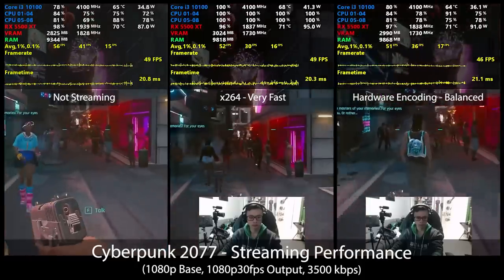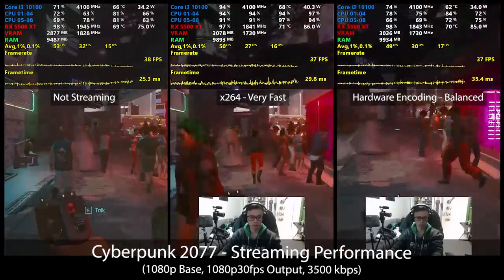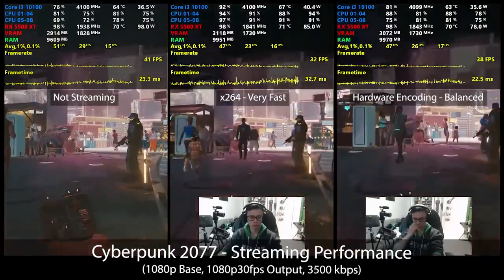People easily invest multiples of thousands of dollars into streaming-specific PCs, but if you're just looking to get your feet a little bit wet, this is what you can expect from this build. I'll start with the bad news first, which is if you're looking to stream the latest AAA titles that are already hard to run, as you saw in the benchmarks, then you're gonna have a bad time.